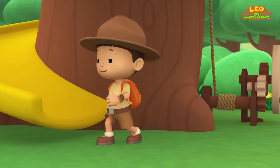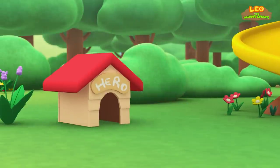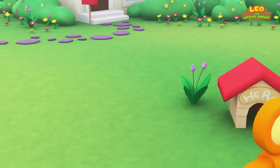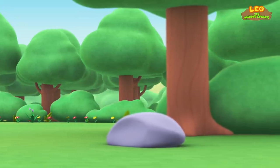Here we go for lots of fun and lots to learn. Come lots of fun and lots to learn. One, two, off we go for lots of fun and lots to learn.